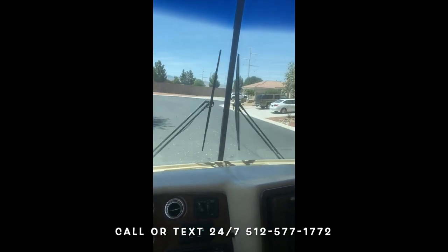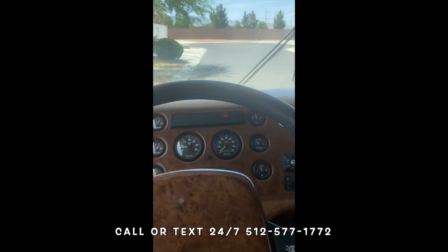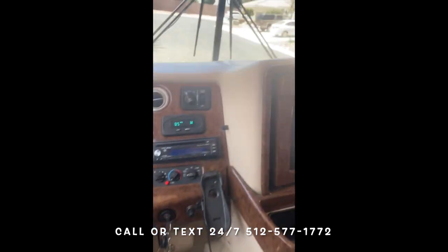Those are brand new wiper blades, by the way. I like to do the lights and everything at night.